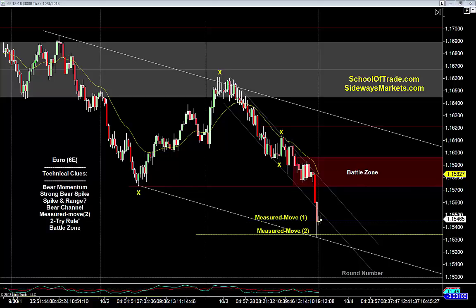On that euro. The euro is obviously bearish with a strong spike lower into multiple measured move support levels on the chart this evening. The momentum is clearly bearish, that's obvious, and that tells me to look for selling opportunities up at resistance levels.